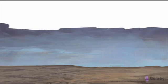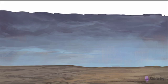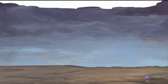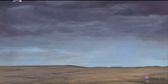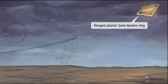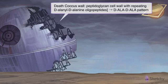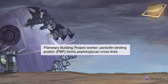And believe me, this sequel is way better than the first one. Arguably the best in the series. Okay, so beta-lactam antibiotics are again represented by our beta-lactam ringed planet. Construction has secretly begun on a new death coccus, and notice again that the D-ala structure is exposed, as the penicillin binding proteins, represented by construction workers, build the cell wall.